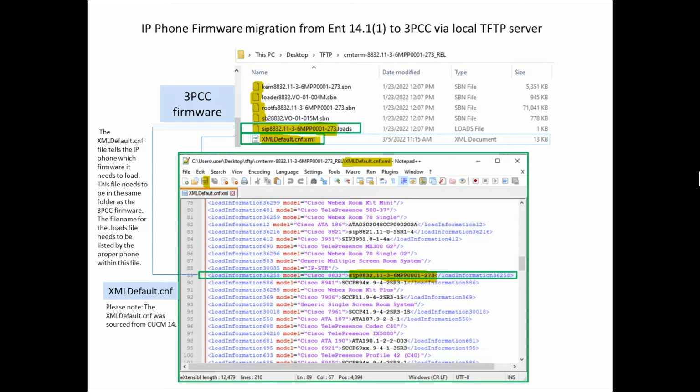And by the way, this XML default.cnf file was sourced from CUCM. At the end of the video, I will actually show the full contents of this file in case you don't have access to get this from CUCM and you want to generate it from scratch.